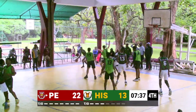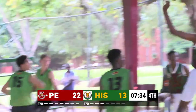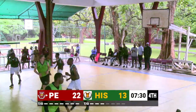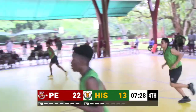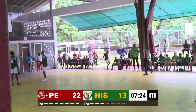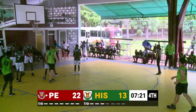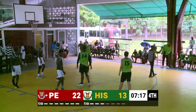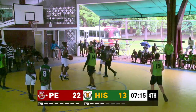So the possession arrow hasn't changed. I think the table has forgotten. HIS is running a fast break through Wilfred. And is fouled in the process by number 13, Tanaka Gwata. So Wilfred is going to be shooting.